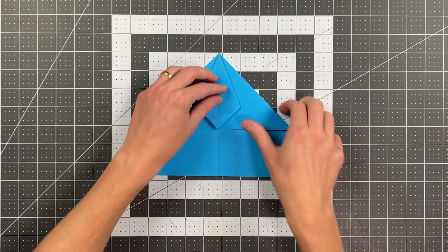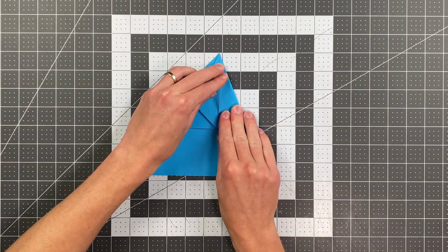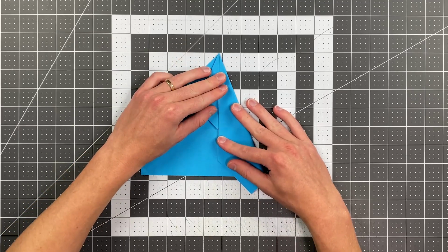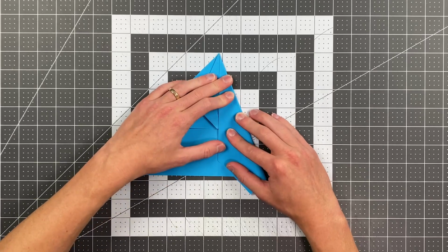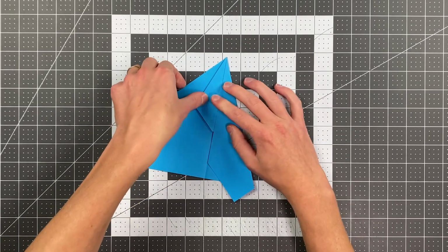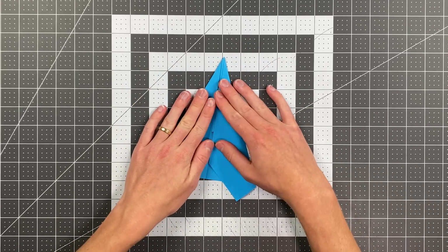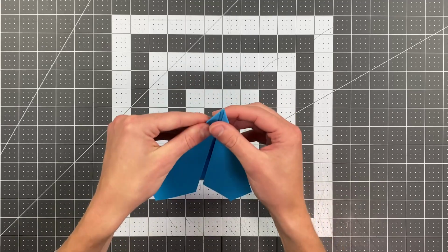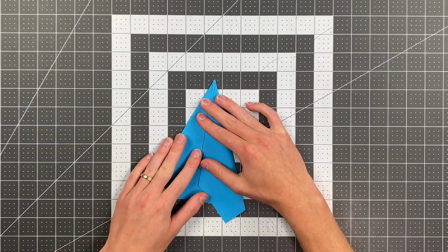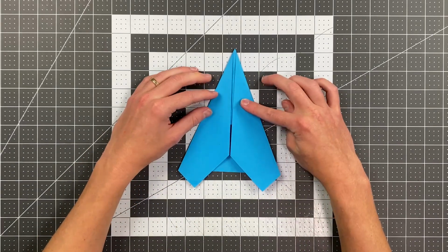Now I'm going to fold this edge here right over this edge, so it should land basically on the center. But try to keep this edge, you'll see it doesn't quite hit the center up here. Just try to keep that parallel to the center crease without ever actually hitting it. And do the same thing on the other side, keeping an equal gap between the edge and the center crease as you have on the other side. And your plane should look like this.